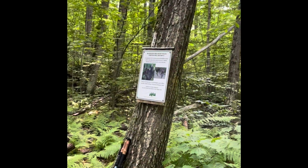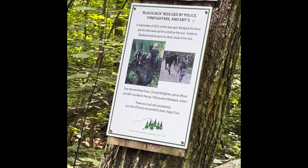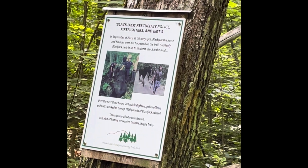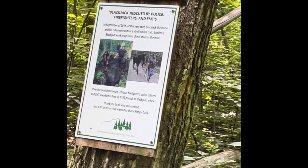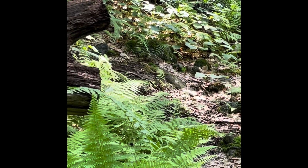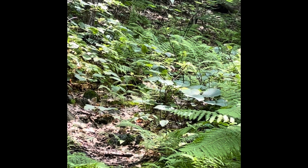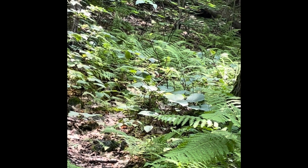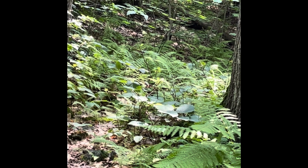Stopping for another little break here. Apparently at this site, this horse sunk into the mud and had to be rescued by firefighters and EMTs. So I'm starting to feel the effects of this trail myself. And it's really humid, but we're taking a little rest here. We'll get into Nelson pretty soon, and we'll have lunch and take a nice good break there.